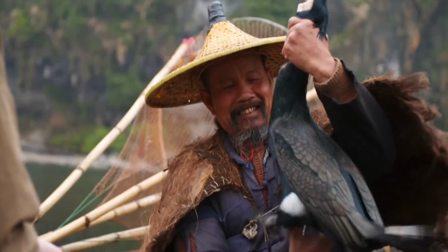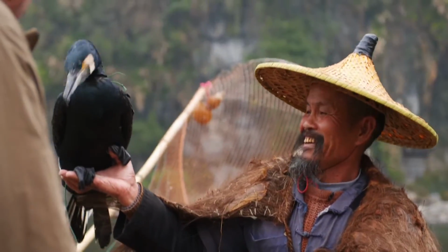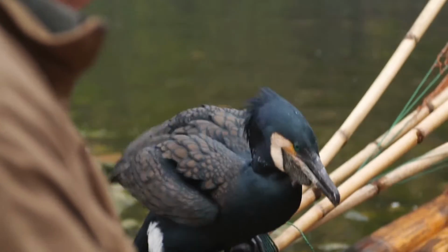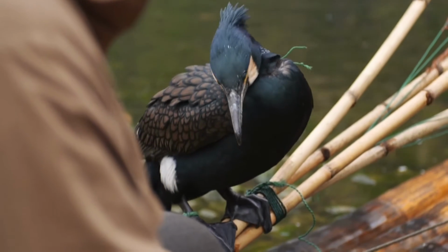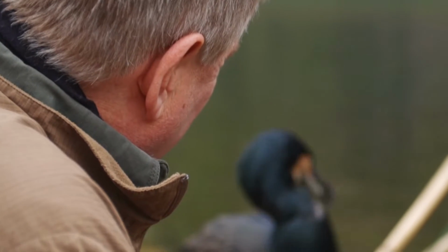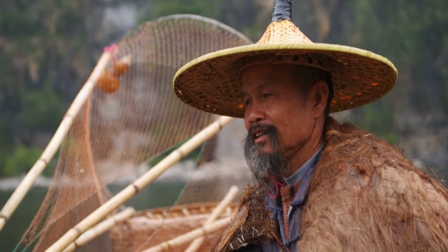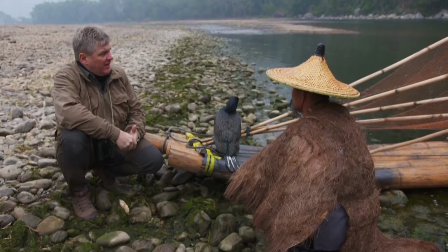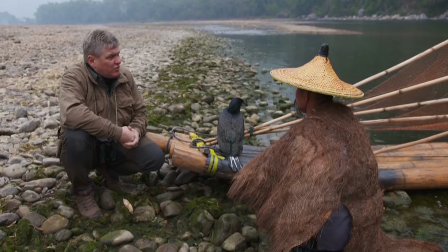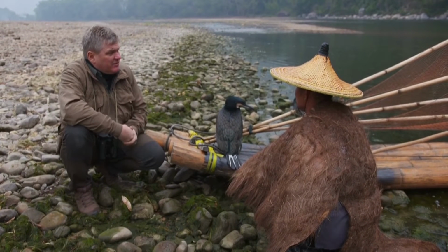That's amazing. In this fishing tradition, a string is tied loosely around the birds' necks so that they can swallow tiddlers but have to regurgitate large fish. Now I understand that today you can make a very good living for part of the year by demonstrating these traditional techniques for tourists, but you still actually really use them, don't you?